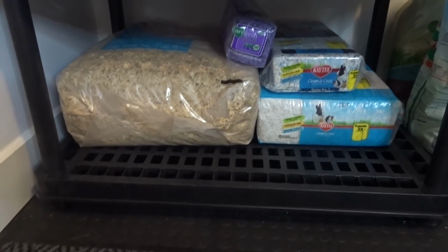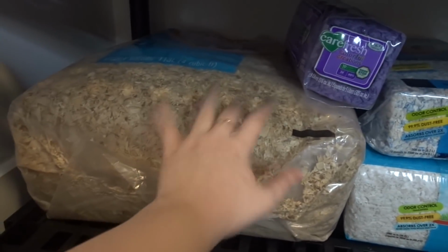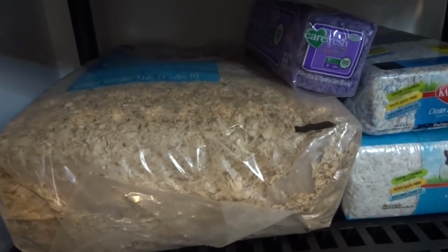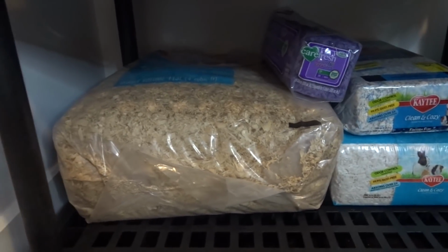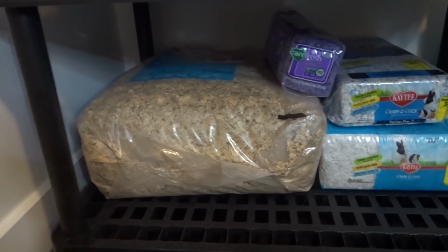So down on this bottom shelf here, I have just some bedding. I have a big bag of aspen shavings because this is what I use for my rabbits' litter, and they need to be cleaned super often, so I find this is the most convenient thing for me.